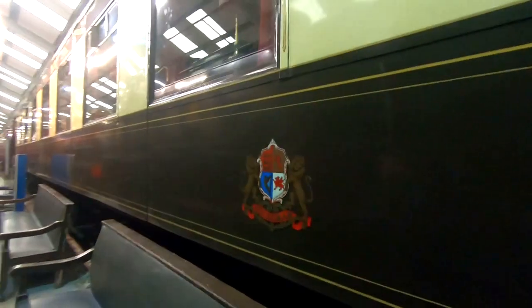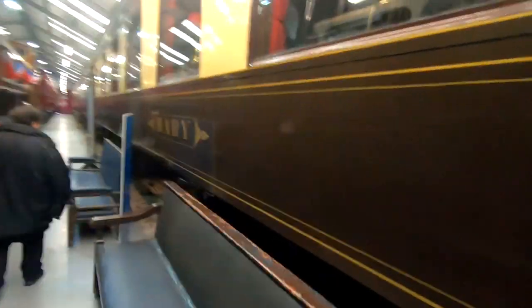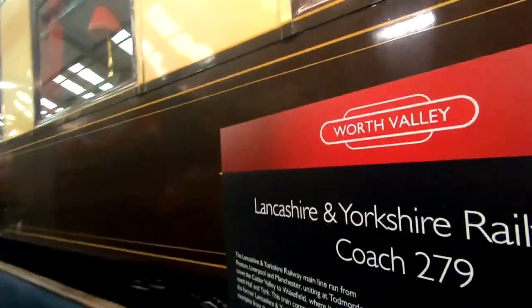This carriage is called Mary, and she's a Pullman coach. Unfortunately, she's in darkness. What we can see in there will be a surprise for me when we find out as well, because I can't see either. Just saying, I don't know what's in there. I'll just put the camera up, but I can't see.